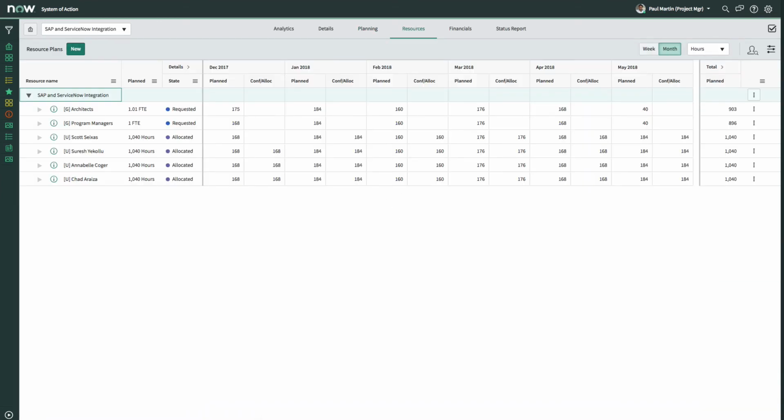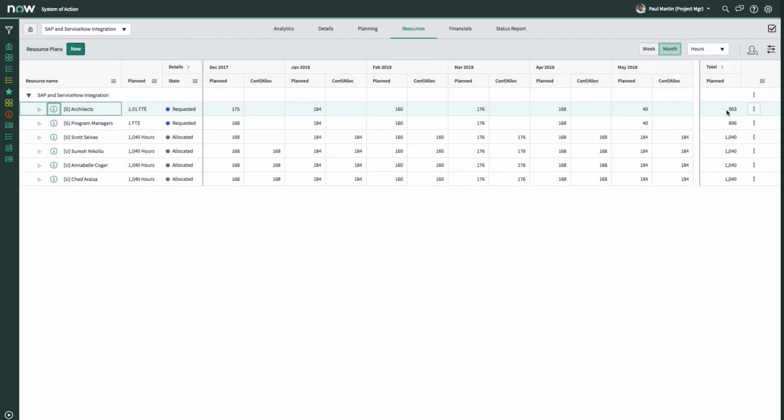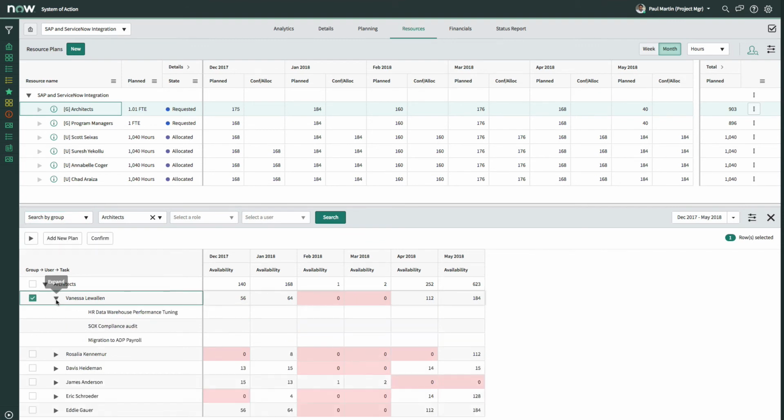Next, we'll look at the resource management capability, which enables the project manager to find appropriate project resources and to create and manage resource plans for the project and project tasks. Resource plans enable project managers to request resources based on availability, skills, and other information, and to track effort and associated costs. The project manager can adjust the resource plan as desired and submit it for approval.